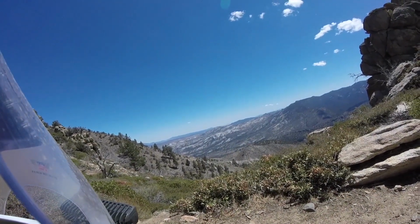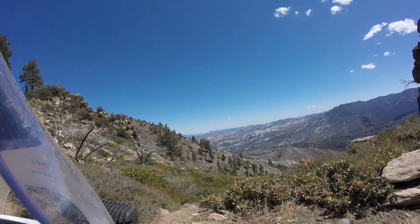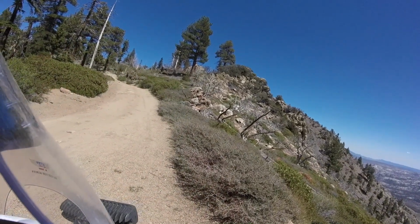Sitting up at the lookout, but like kind of like a little Yosemite. Anyway, it's going up.